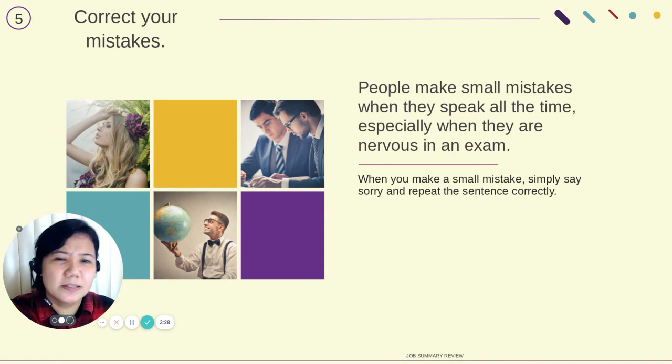And also, when you make a small mistake, simply say sorry and repeat the sentence correctly. In that way, the examiner knows that you know what you're talking about.